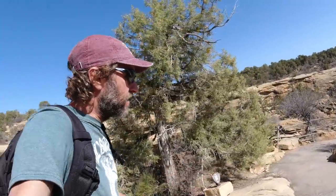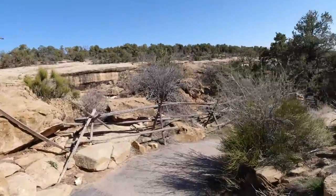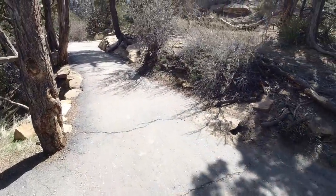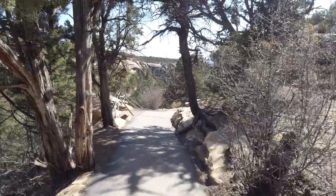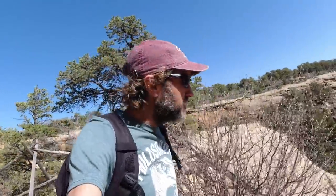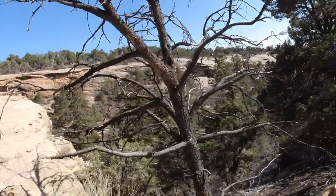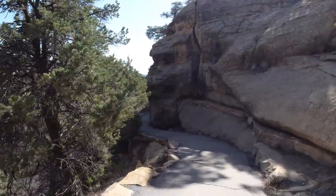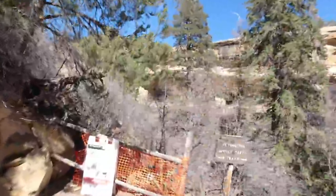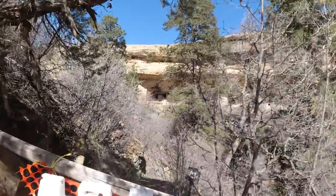And so I'm going to do this trail that I guess goes to some petroglyphs. Trail open for petroglyph and Spruce Canyon trails. So let's do it. Stretch the legs. Get a little hike before I get back in the car and drive another couple hours. Get a little bit better view of the buildings.